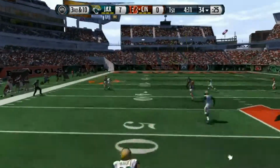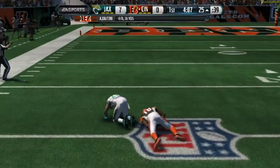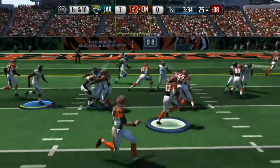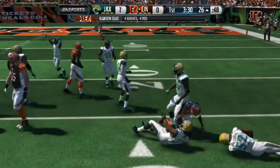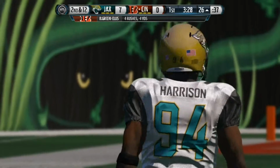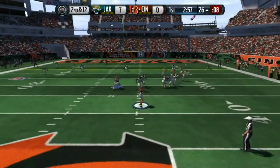Regardless, Dalton aiming downfield, caught by A.J. Green. Are you kidding me? He beat Dwayne Gratz in coverage, and what a play. Now they'll try again to BenJarvus Green-Ellis, and he continues to go the wrong way. Not good running today for him. That was James Harrison coming down and making the tackle. 2nd down and 12 now.